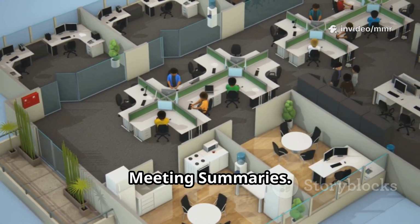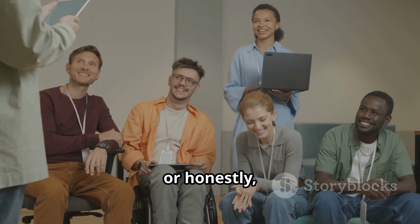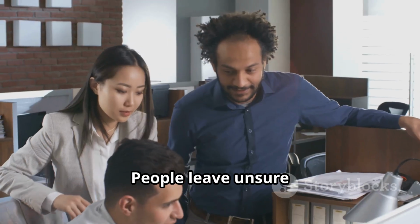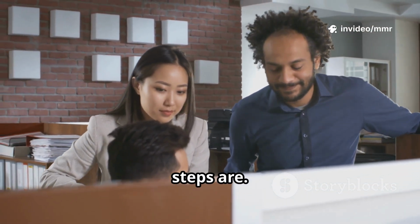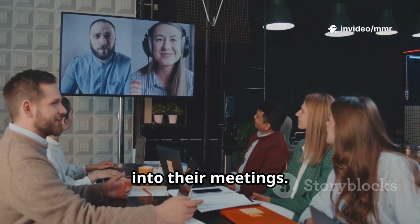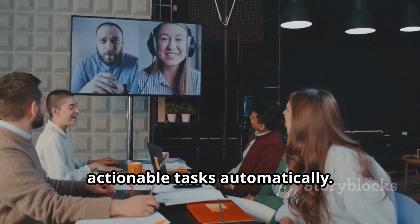Workflow 5. AI Meeting Summaries. Meetings can be the most productive part of a day, or honestly, the biggest waste of time. People leave unsure of what was decided, who is responsible, and what the next steps are. Top performers deploy AI scribes into their meetings. Capture, summarize, turn into actionable tasks automatically.